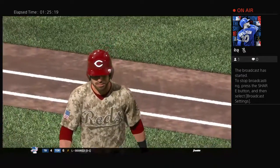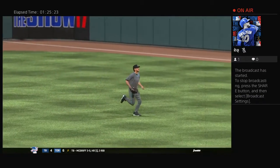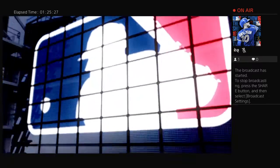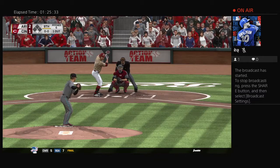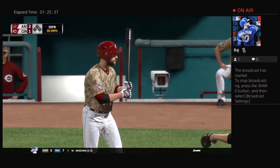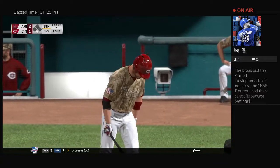Boy, talk about hitting into some rough luck. That was an absolute bullet to the outfield that gets caught, and he would have represented a tying run. In is Joey Votto now. As the first pitch misses to him, it's ball one. Couple of walks for him thus far.